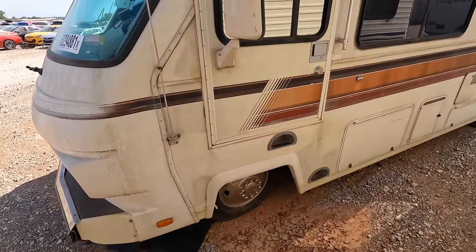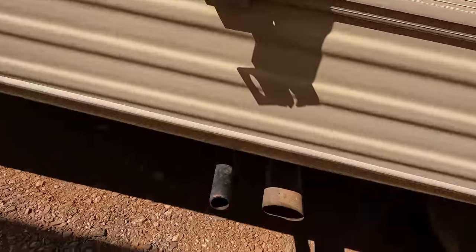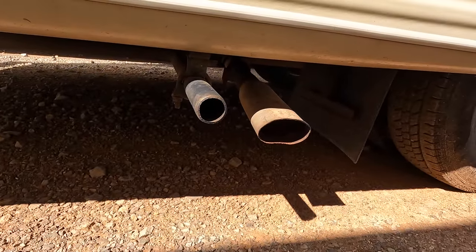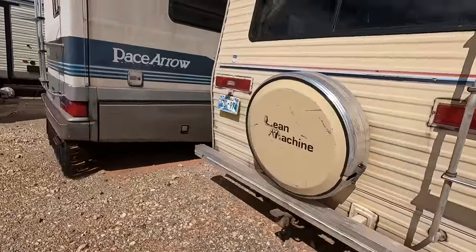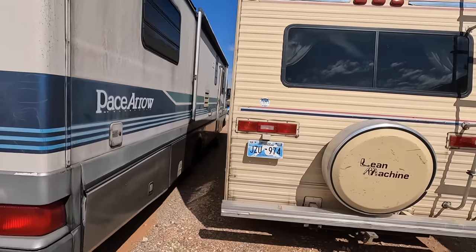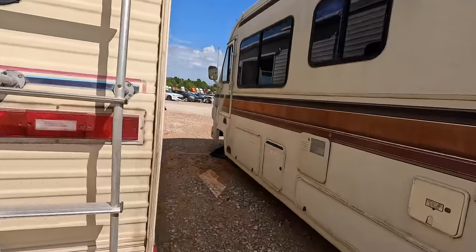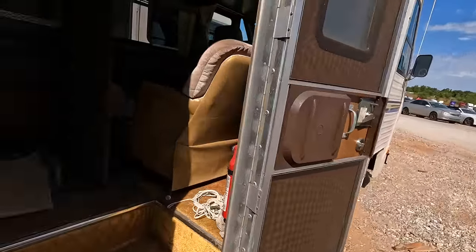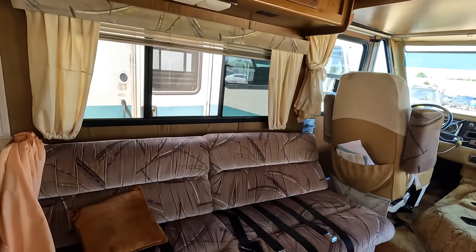Let's listen to this 25,000 mile bad boy run. Listen to that 454. Oh, that's a thing of beauty right there. Wow, this is the one. I know it's not new, I know it's not fancy, and I know it's not expensive, but this is it, man. This is it. So let me get back up here.